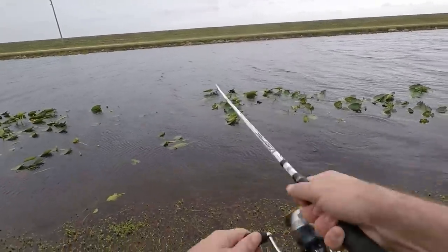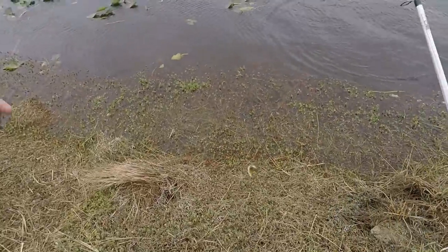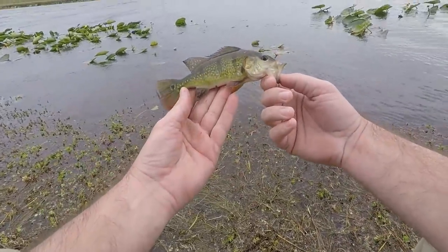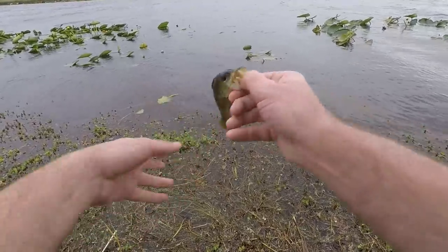Oh, another one. You're in paradise, huh? Yeah, this is my kind of fishing right here. I want to take this guy home so bad. That is awesome. But I gotta watch out for alligators right here. But hopefully we'll see all kinds of fish and some critters.